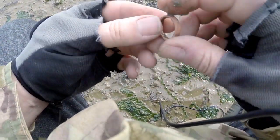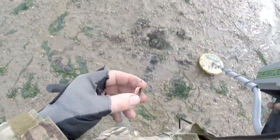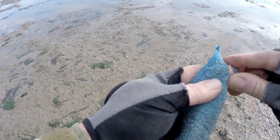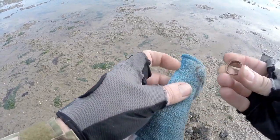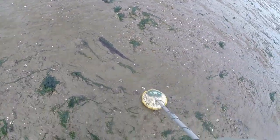Aha, can you see it? So I can. It's a drive band. So, something a bit different. Not brilliant. But, oh well, we'll take that nonetheless. Right, let's crack on. Right, heading back to the car.